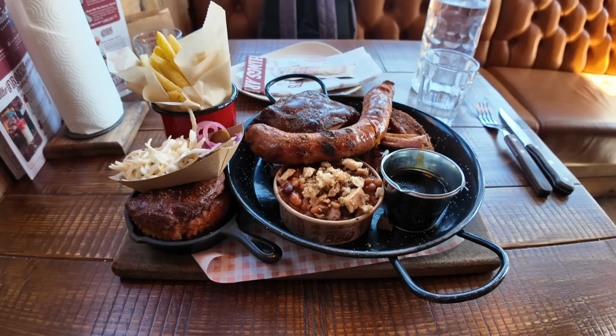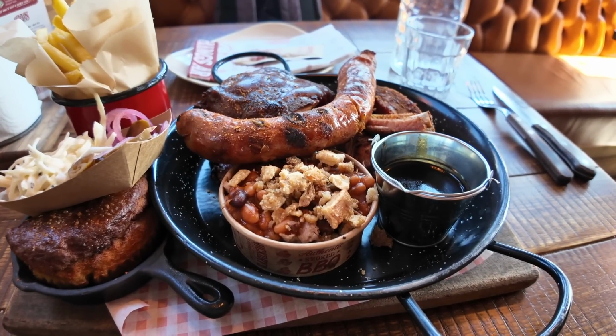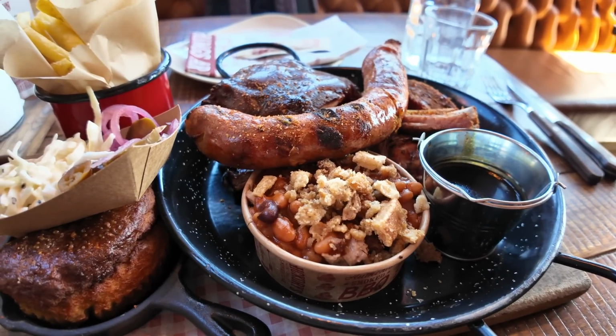Right, and my food has arrived, and this platter is huge. Let me give you a closer look at what's on it. Check this out. Look at the size of this platter and food. So let me go through what you have.